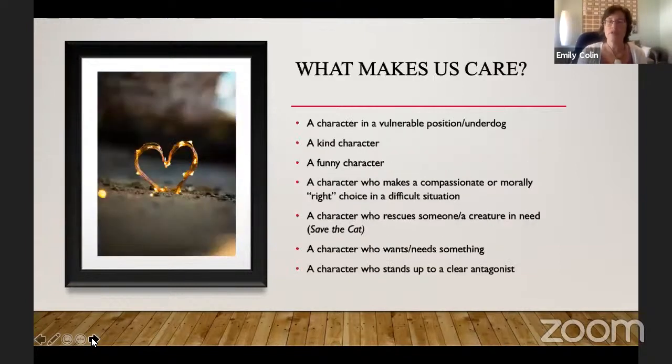How do you do that? Okay, what makes us care? So starting from the very beginning, if you have a character who's in a vulnerable position, who we already know is the underdog, we're going to care for that person because we're going to root for them. We want them to triumph. We want them to be brave enough to speak in front of class, or to get out from that cupboard underneath the stairs, or to triumph against President Snow, or to win the war, whatever it is.